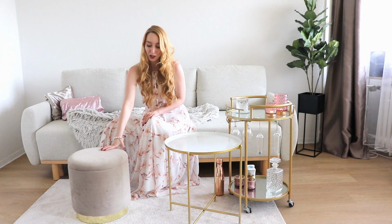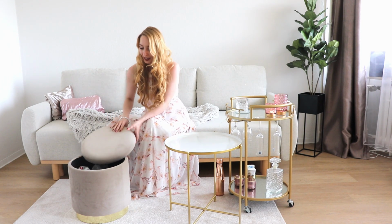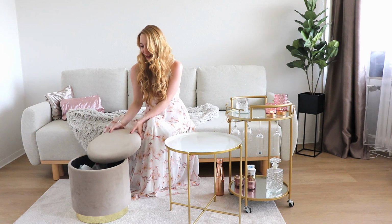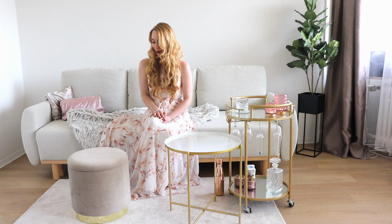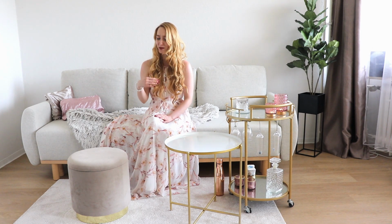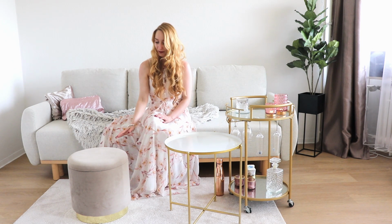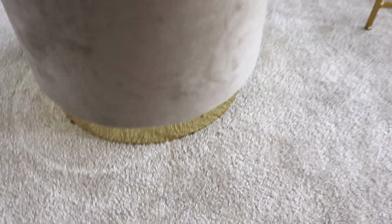And I have a little secret when it comes to this poof, because this is my laundry basket. As you can see, you can open it, and I have some bags in here, and this is where I store my laundry. It's very handy. You can just close it, sit on it, put your feet up, and I think it's very, very nice and elegant. It gives this touch of glamour with this golden leg, and it also came in different colors. I think it was available in pink and beige. Of course, I have a beige version, and they also had different colors, so I will definitely link it down below.